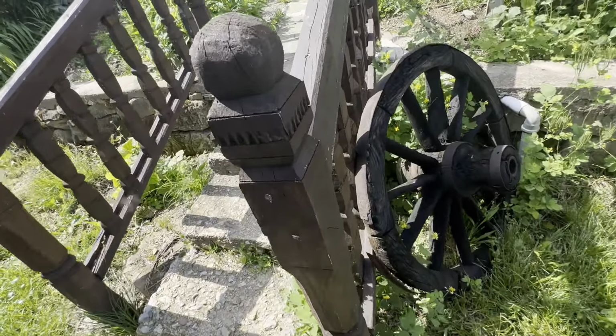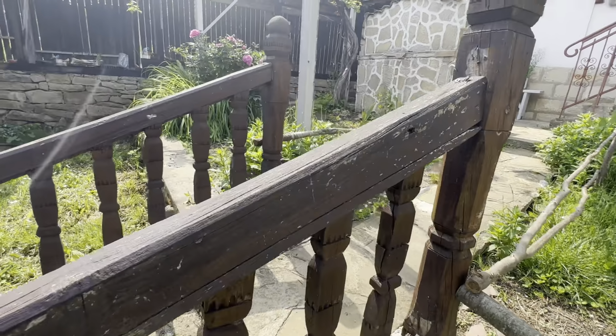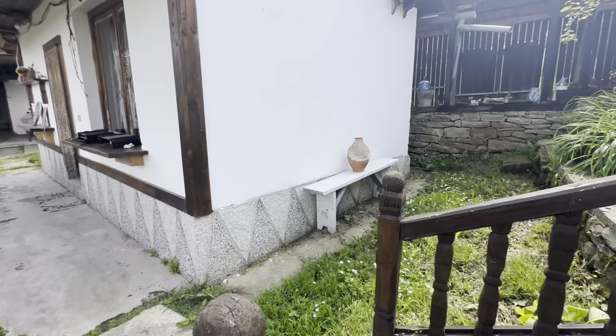And a good condition of the wood. Maybe just need a bit of painting just to refresh it. Otherwise, it's really, really nice. And here, the summer kitchen.